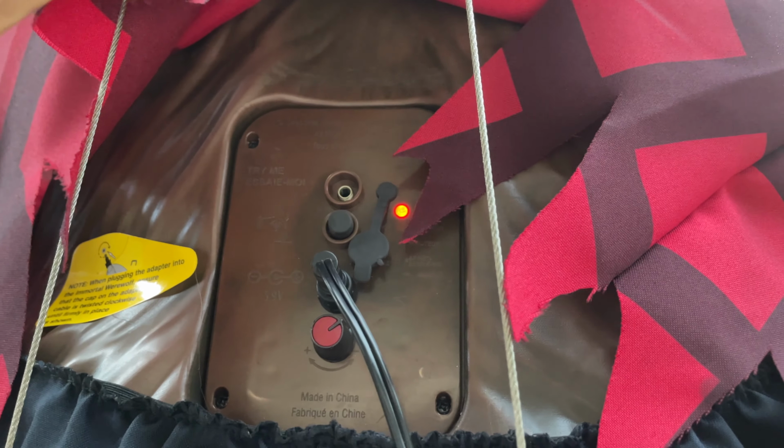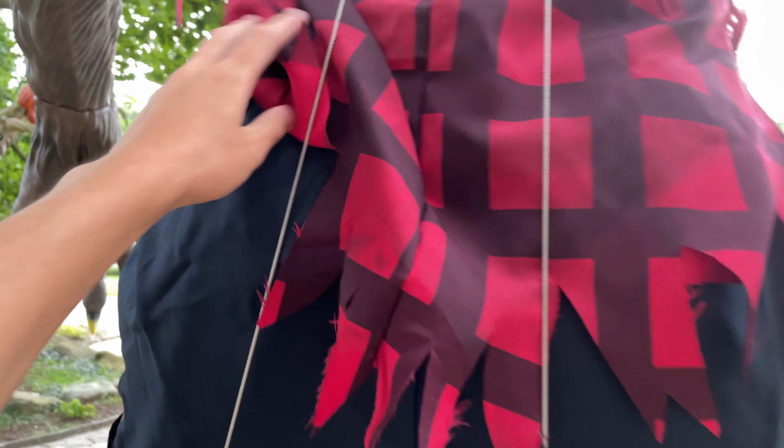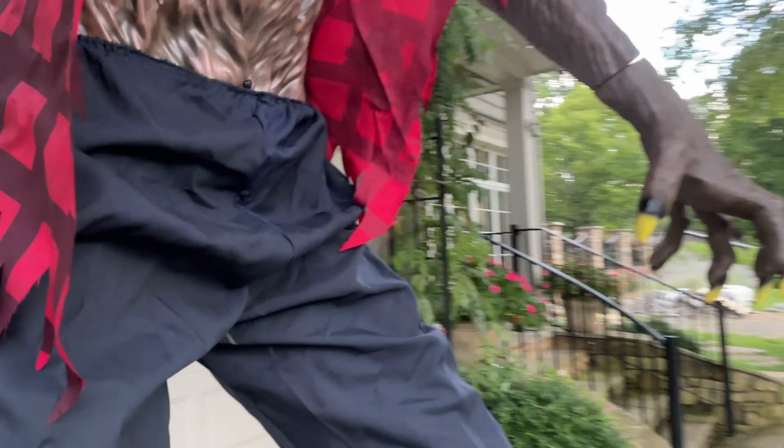Let's take a look at the control box, which is right here. Now you've got different settings. Right there, I think we have it on, let's see, just on right now. So essentially with on, you won't actually be able to hear the werewolf. It'll just light up with the eyes and with the mouth. If we change the setting to, let's see, I believe this is the sensor. I can't really tell. Sensor, yes. All right, so now we will be able to hear the werewolf growl and do all the good stuff.